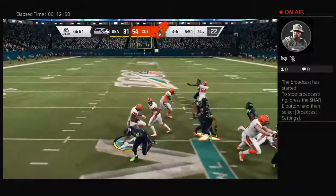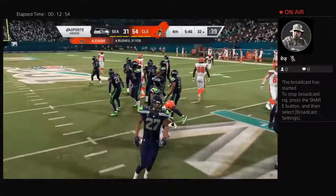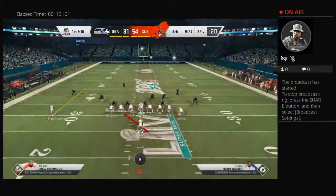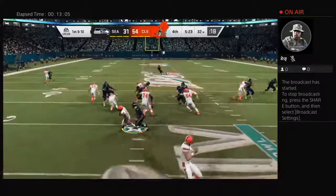Running for it. Here's Chubb. Shrugs off another. And he gets it to the 32. Good enough for a 1st down. And the drive stays in motion with a nice 8-yard pickup on 4th. The 4th down run successful. Now they look to pay it off on 1st down.